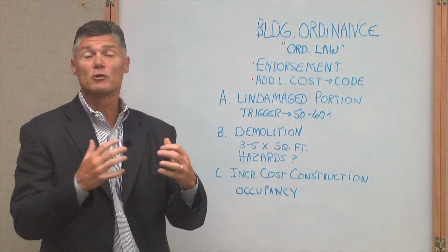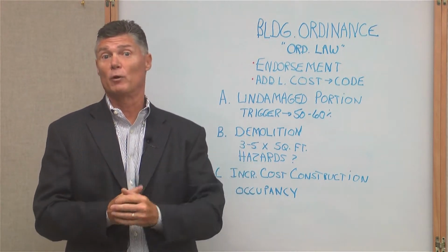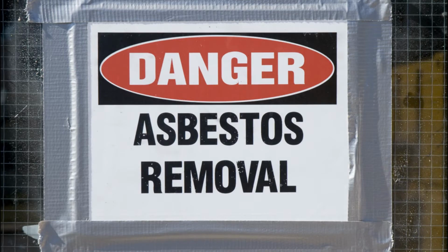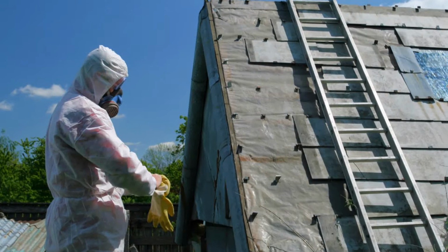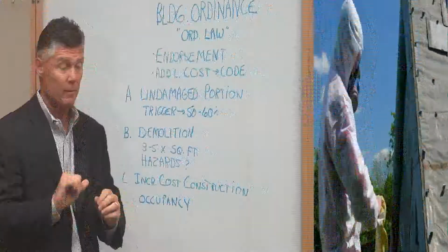However, there may be some hazards in that building that make that number inadequate. For example, it's an older structure, maybe there's some asbestos and some materials in there. They're going to cause additional cost to get rid of in the demolition. So those are considerations when we look at selecting that limit.